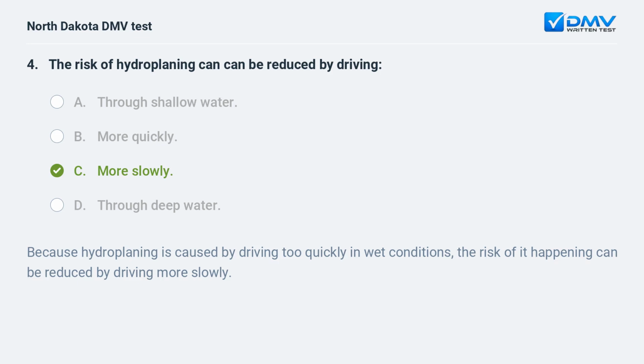Because hydroplaning is caused by driving too quickly in wet conditions, the risk of it happening can be reduced by driving more slowly.